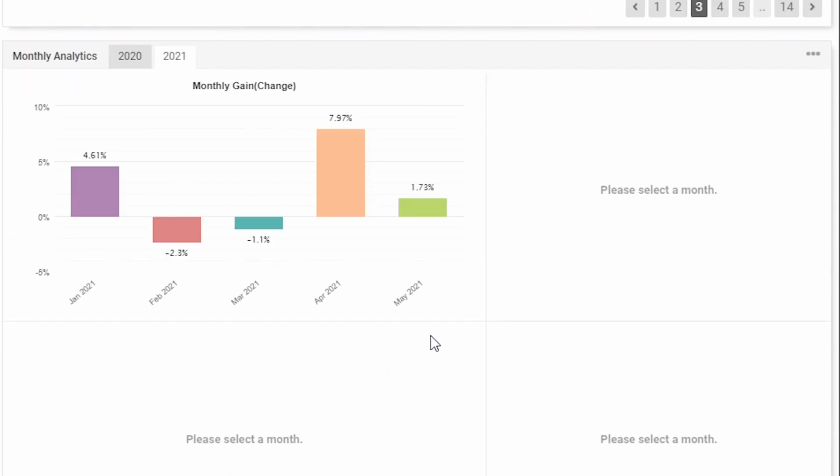Let's just look down to the monthly analytics. When you started in January, you made 4.61%, February minus 2.3%, March minus 1.1%, April 7.9%, May 2021 1.73%. So overall in 2020, you made a total of 8.7%, and you made a deficit of minus 2.3%, minus 1.1%. If you add that together, that gives us a total gain of just over 7% in 2020, which is not bad. Let's go into 2021.